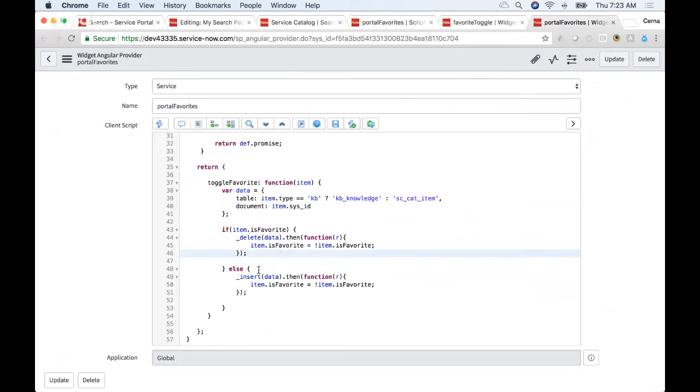Hey, Jeff, real quick. Yes. Goran asks, does this work with the newer search functionality using facets? Since, for example, in Knowledge Portal, it doesn't use search sources.